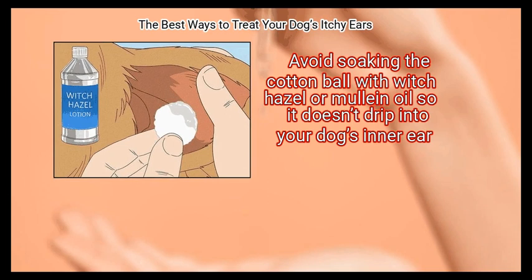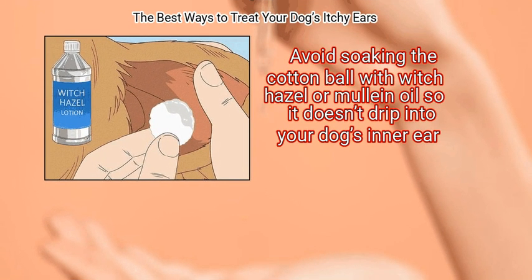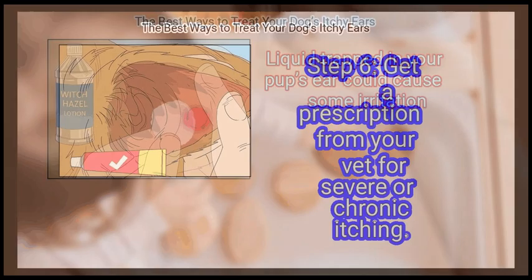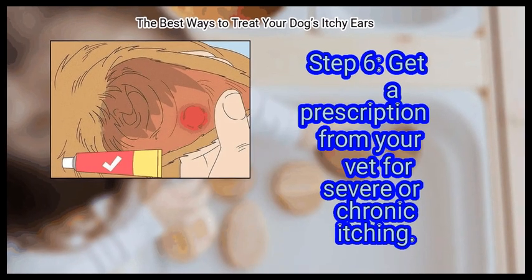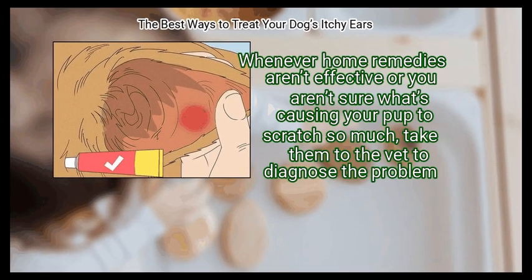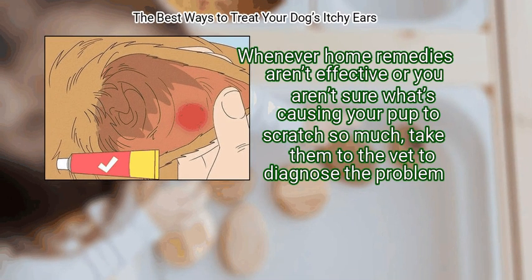Avoid soaking the cotton ball with witch hazel or mullein oil so it doesn't drip into your dog's inner ear. Liquid trapped in your pup's ear could cause some irritation. Finally, get a prescription from your vet for severe or chronic itching. Whenever home remedies aren't effective or you aren't sure what's causing your pup to scratch so much, take them to the vet to diagnose the problem.